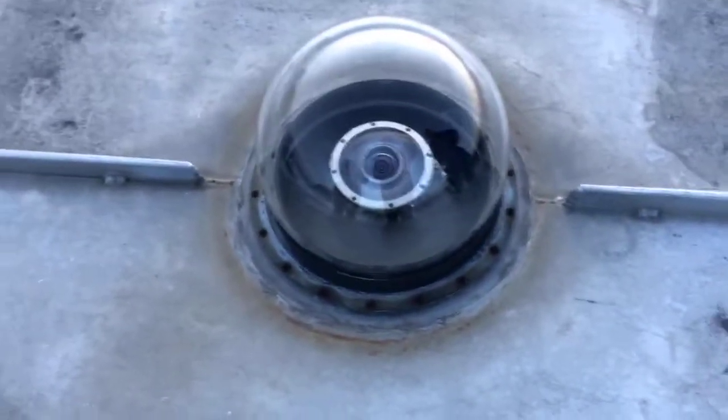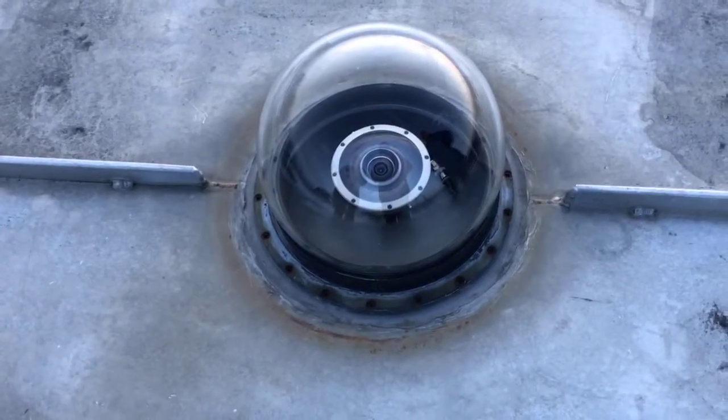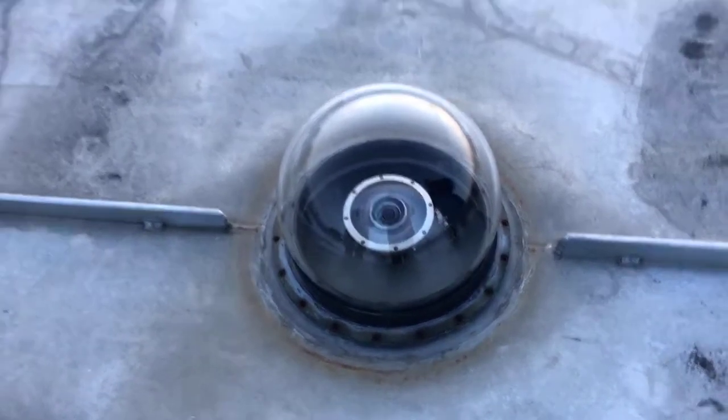Is it recording right now? Not right now. The sun has to go about 6 degrees below the horizon before it'll start to work. That's why we're up here, because a lot of these optical instruments are taking data at night.